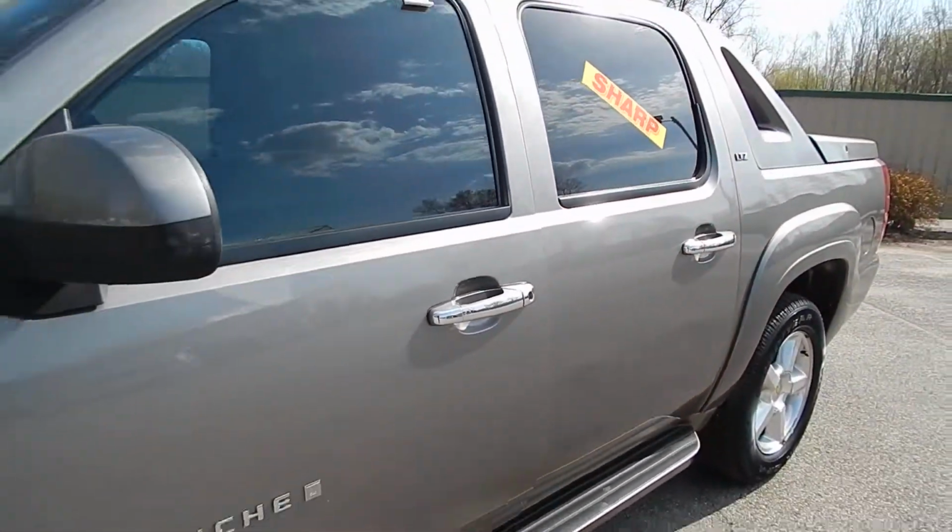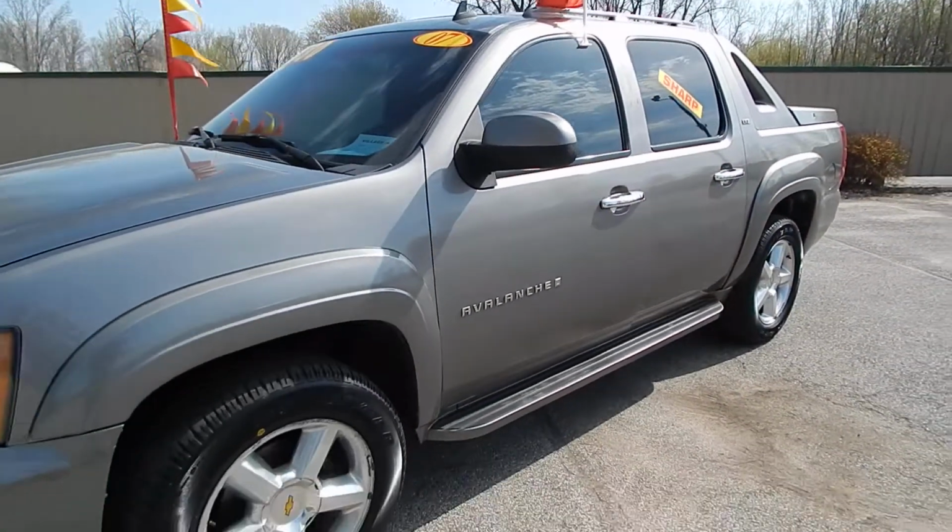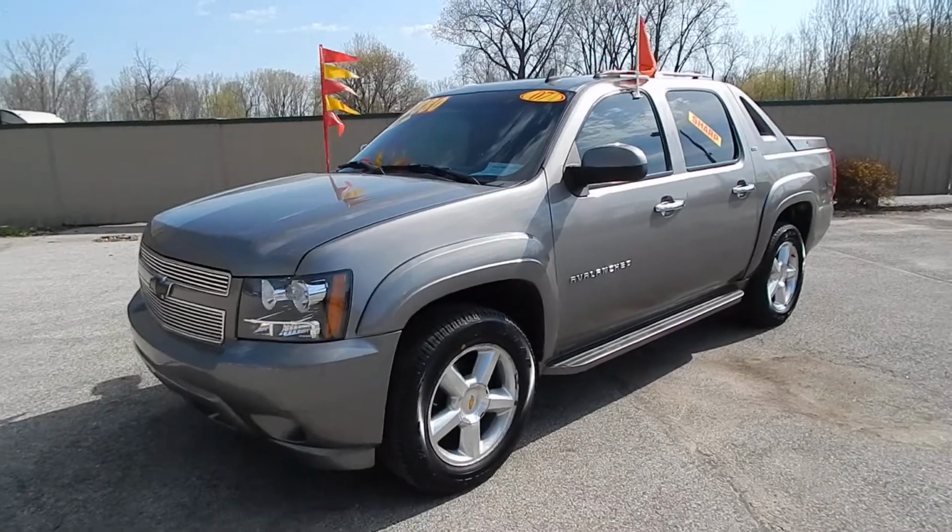Stop on down to Village Auto, bring this 2007 Chevrolet Avalanche LTZ 4-wheel drive home with you today.